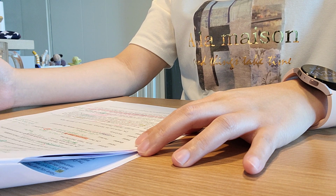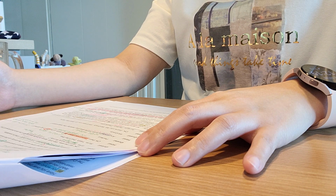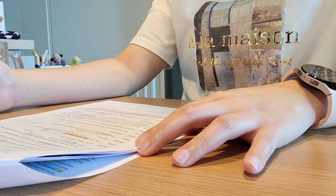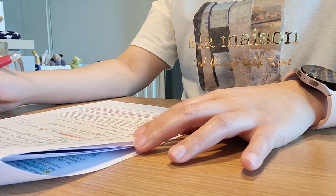Perfect. And under whose name are you making the reservation? McGrady. Okay, thank you, Mr. McGrady. We'll see you on Saturday night. All right, perfect. Thank you.